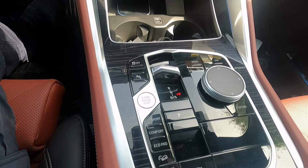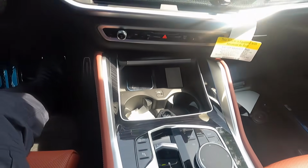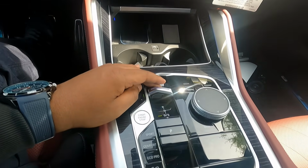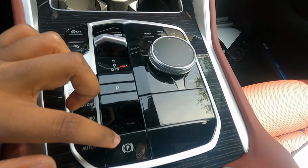I kind of like the gear shift. It is not too bad, but I'm getting just a little bit more used to it. I do like kind of the old school style, but putting it into reverse, your 360 camera right there, neutral, drive, and then you push one more time for sport transmission mode right there, and push for park. You have an automatic parking brake right there.